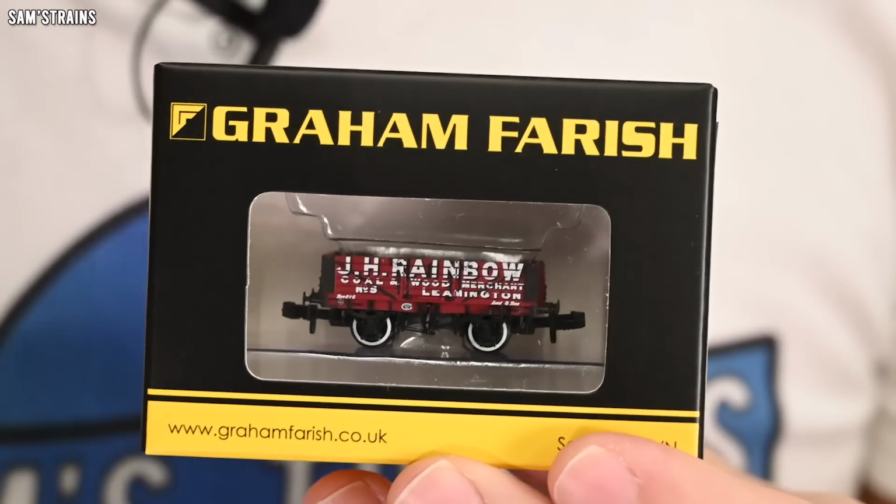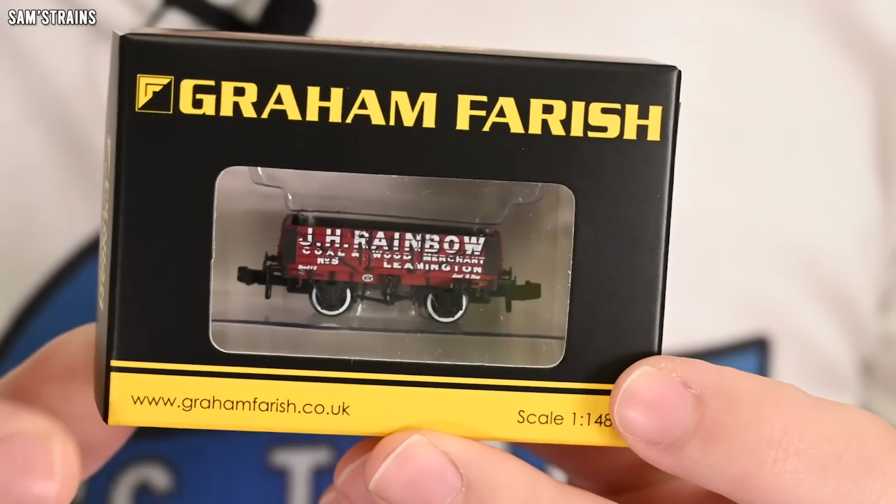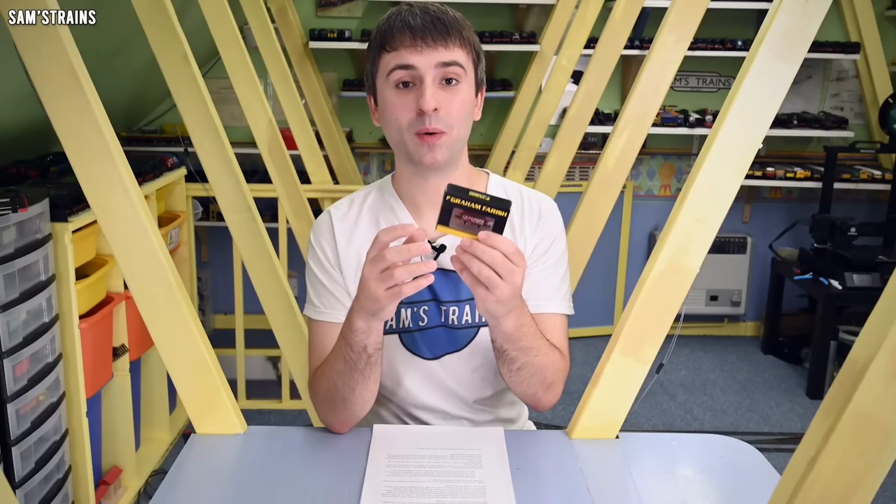Okay, next let's talk about my retrial of the model buying experiment. This time I ordered 5 of these Graham Farish wagons, so a bit of Engage, something a little bit different. Let's talk about which retailers offered the best price for this.